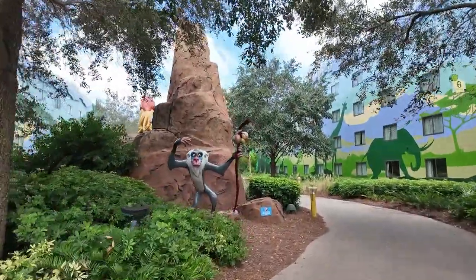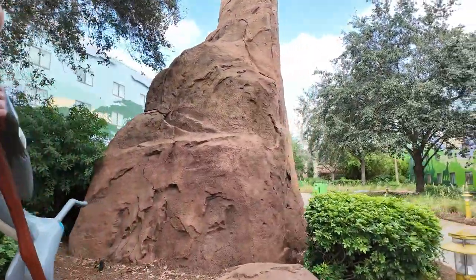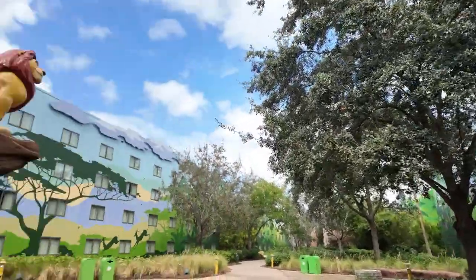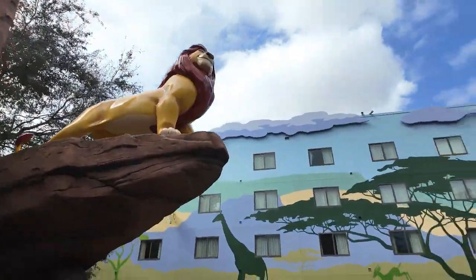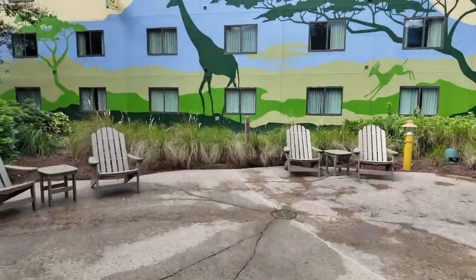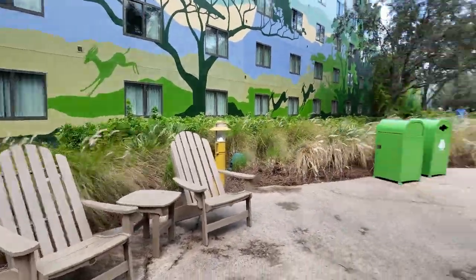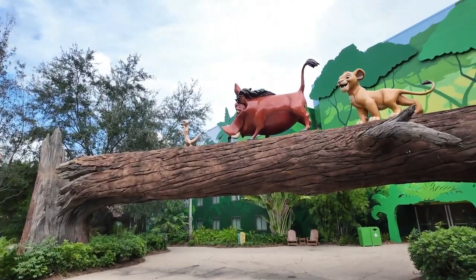Alright, we have made it to the Lion King area of the resort where Rafiki is greeting us. And then there are already some of the resort rooms there to your right. Lots of characters. Mufasa. And it looks like there is a fire pit here. They do campfire activities nightly, weather permitting. Another really cool thing about staying here and staying at a Walt Disney World resort is the complimentary recreation as well. Alright, I've spotted Timon, Pumbaa, and Simba up here.